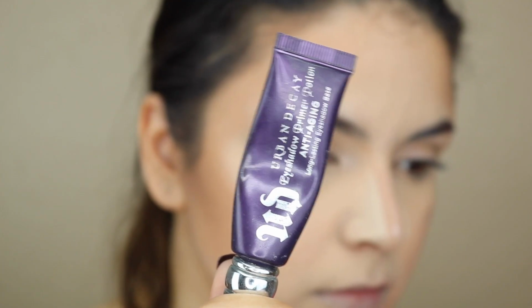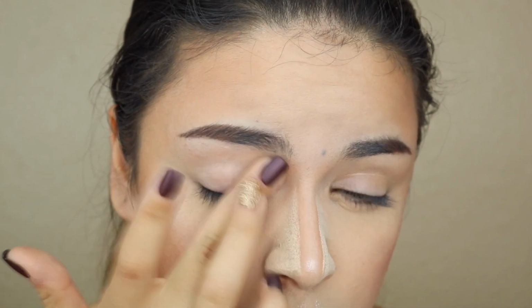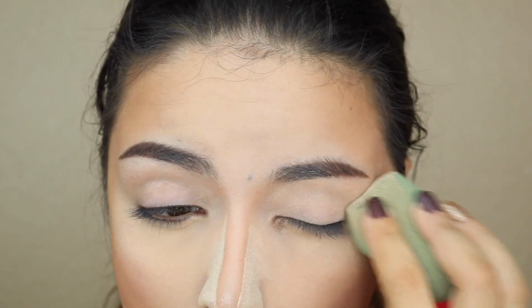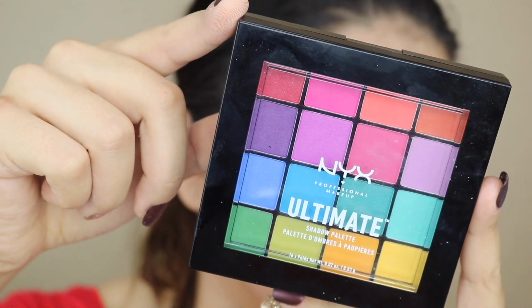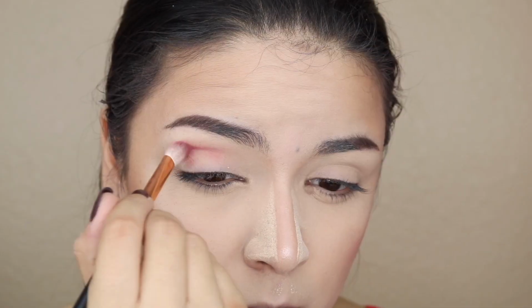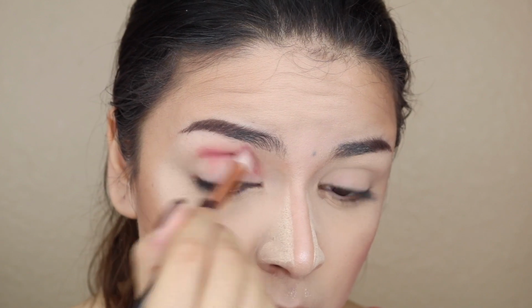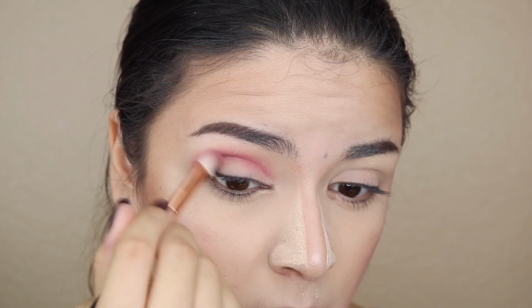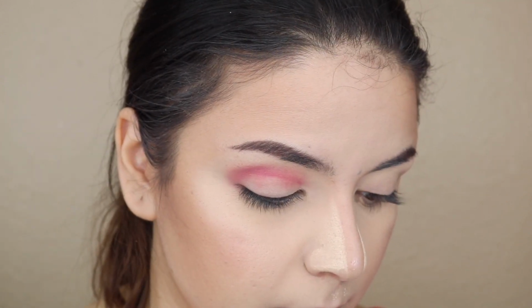Then I went in with my Urban Decay Anti-Aging Primer Potion all over my lids and set it using my sponge. Now that we're ready for the eyes, we're going to go in with the NYX Ultimate Eyeshadow Palette and go in with a red shade in there, and I'm laying it down all over the crease and even dragging it down to my lower lash line as well. Even though it is a shimmer color, it worked perfectly fine for my look today.